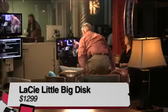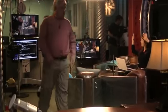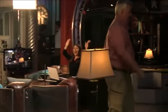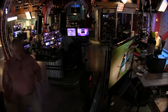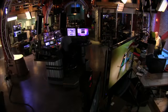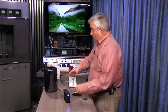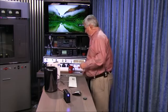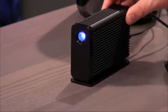I'm going to walk on over to our radio corner so we can take a look at the Little Big Disk 2. And before you get all excited about this, I do want to say one thing. It is very pricey. But, of course, if you're somebody who's using a Mac Pro, this will also work with any Thunderbolt 1 device. You won't get all the benefit of it, but if you're somebody who can afford a Mac Pro, this is a pretty nice choice.